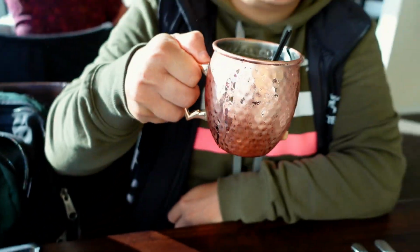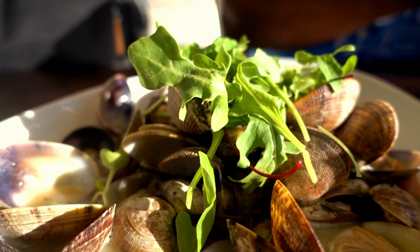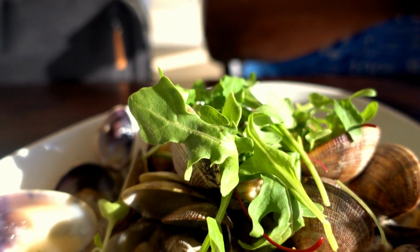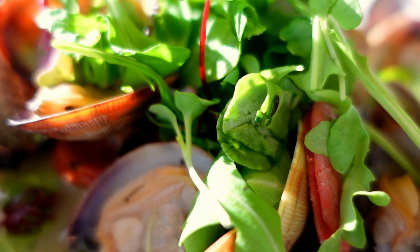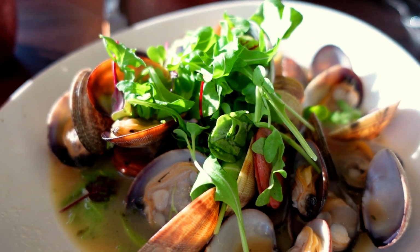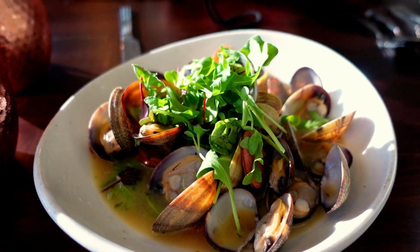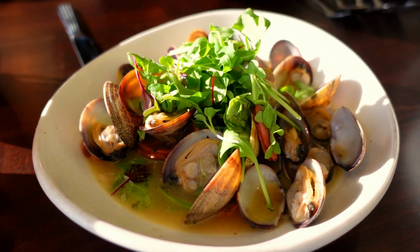And the first appetizer that we ordered was the ginger lemongrass clams. What I liked about these ginger lemongrass clams was that they include sausage, so there are different textures and different flavors with the broth as well. Yeah, the sausage added a nice savory flavor combined with that soft, light broth.